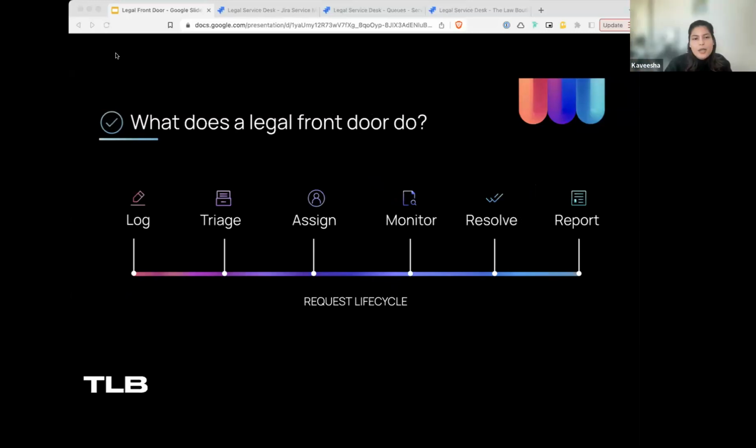Right, so we know the benefits of a legal front door, but what can it actually do? On this slide, we've just mapped out what the life cycle of a request looks like in a service desk. First, a request gets logged by a business user. To make things easy for legal, we recommend setting up different request types with different forms, for example, a request to provide legal advice or review a contract. This is so that you get all necessary information for that specific type of request when a new one gets logged.